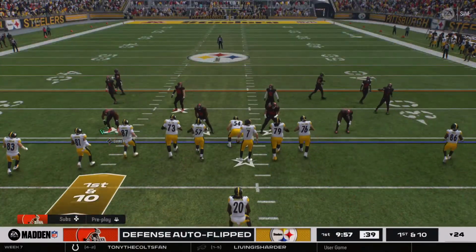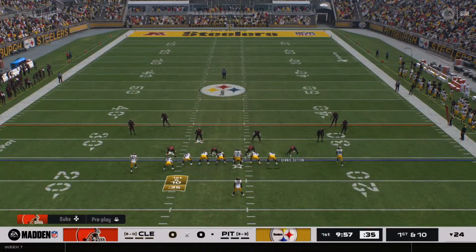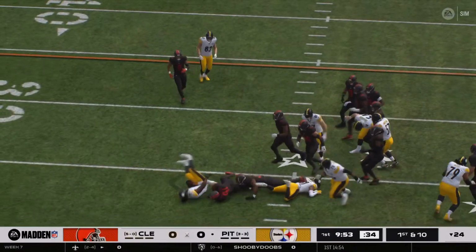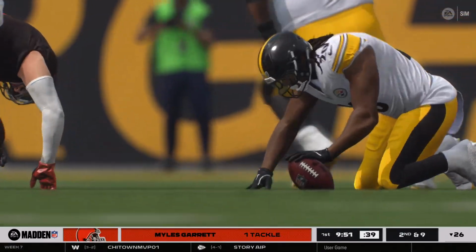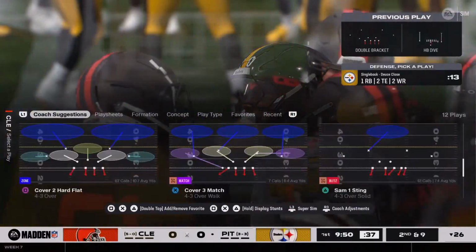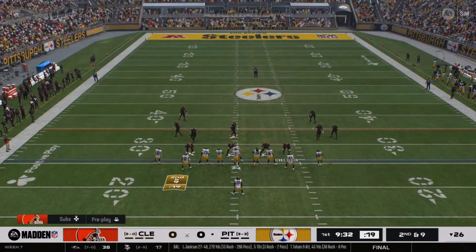So here's a 1st and 10 now. They'll start from the 24. They'll start this on the ground with Johnson. And he'll only get it to the 26-yard line, setting up 2nd and long. At the 26, 1-yard gain brings up 2nd and 9.